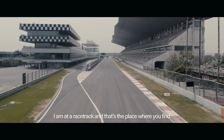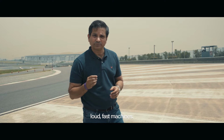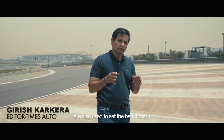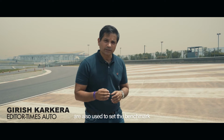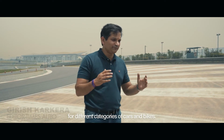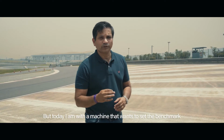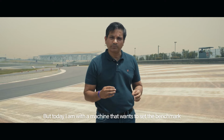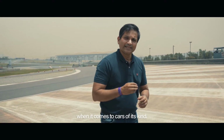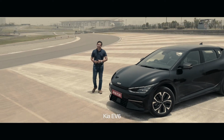I'm at a racetrack, and that's the place where you find loud, fast machines. Now, these machines, apart from racing, are also used to set the benchmark when it comes to performance and agility for different categories of cars and bikes. Well, today, I'm with a machine that wants to set the benchmark when it comes to cars of its kind. Say hello to the all-new, all-electric Kia EV6.